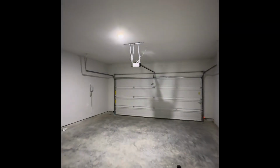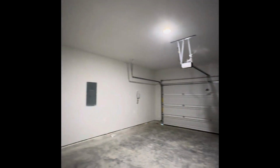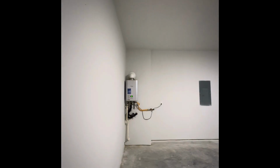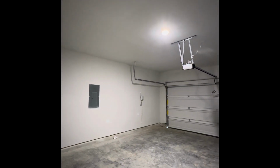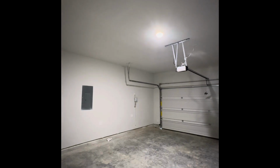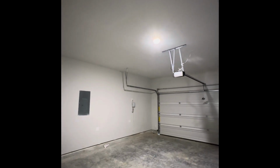Here's the 2-car garage. This one comes with a tankless water heater, sprinkler system. You can see it right over there. And a garage door opener.